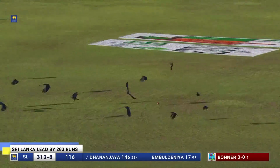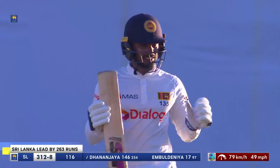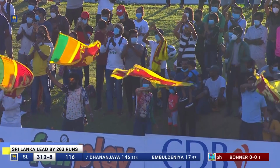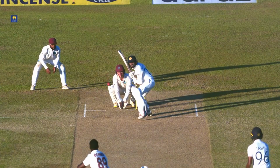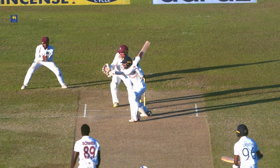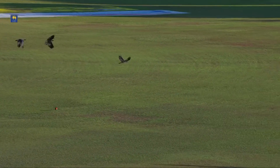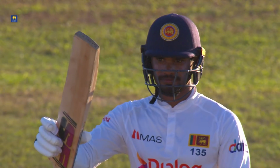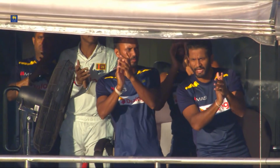Nicely looped and driven in the gap at extra cover. That was an inviting half volley, and Dhananjaya De Silva late in the day reaches another milestone in this innings, 150. He endured so much in this innings. Pressure exerted by the West Indian bowlers. He absorbed that pressure. Given a couple of opportunities, but made the most of it.